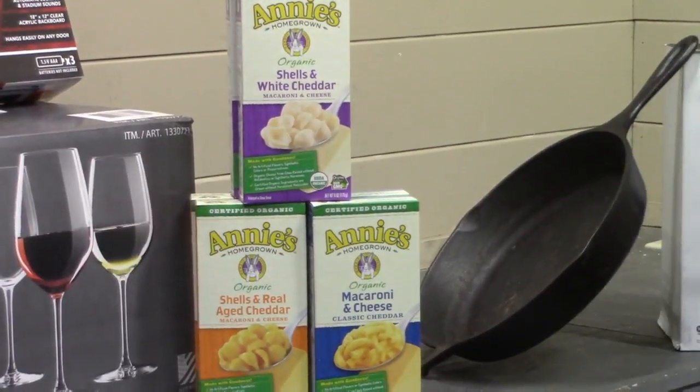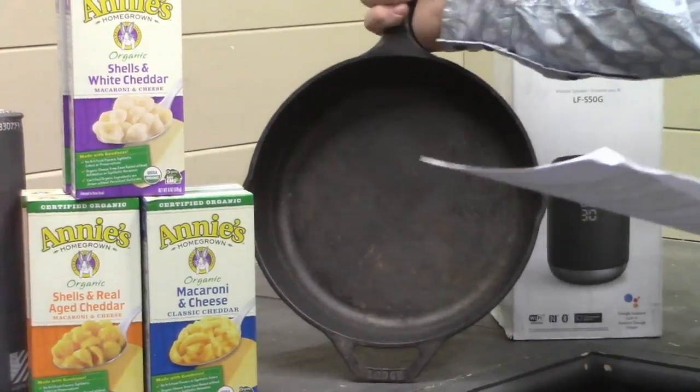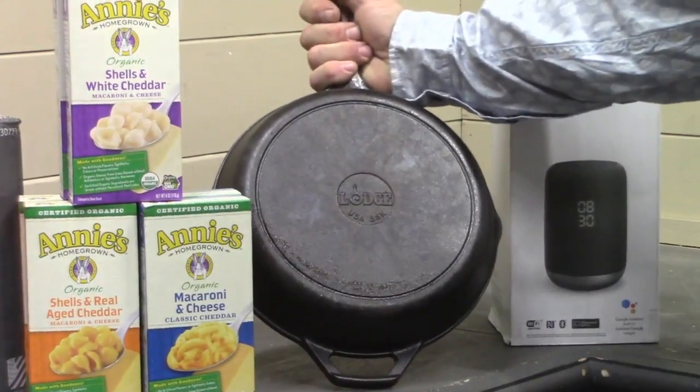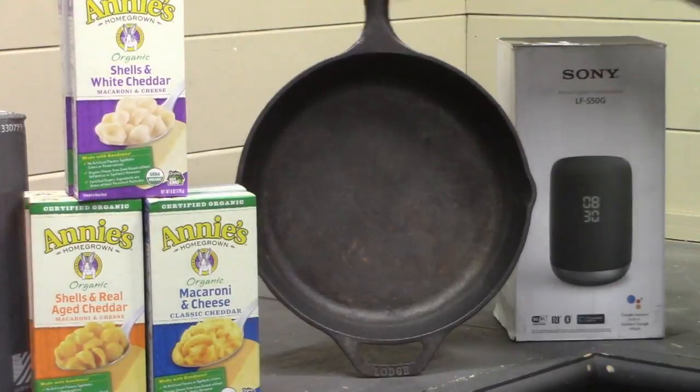but three different flavors. And then we have some more cast iron, and this is Lodge cast iron. And this one looks like, I don't know if it's been used or just got a little damp. Might've been used a little too, but it's a Lodge, and it is a 10 inch. It's a good sturdy skillet.